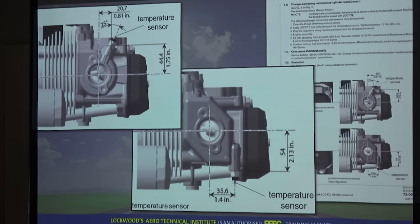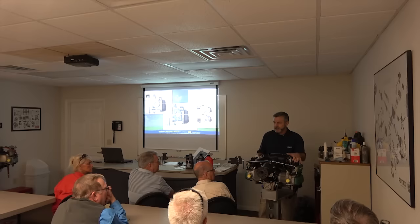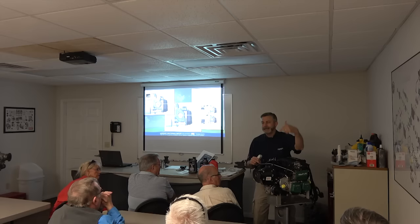Now, newer engines, less than a couple years old, you can see that there's a little difference in the shape of the head around the exhaust port on the older heads versus the heads on the 912 IS engine. On the IS, that shape is round. Oh, yeah, that shape is more round on there, okay? On the new heads, there's a port up here for that temperature sensor instead.